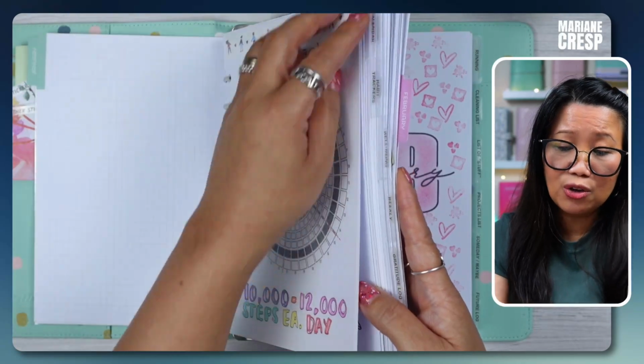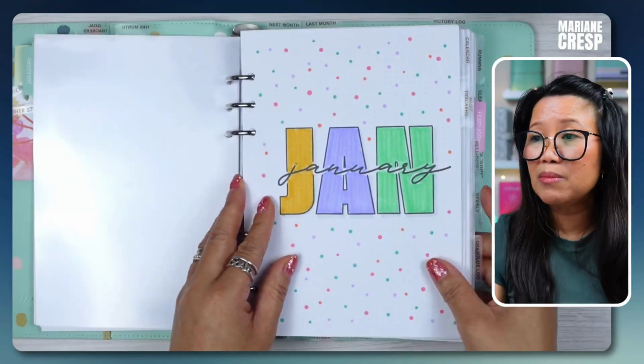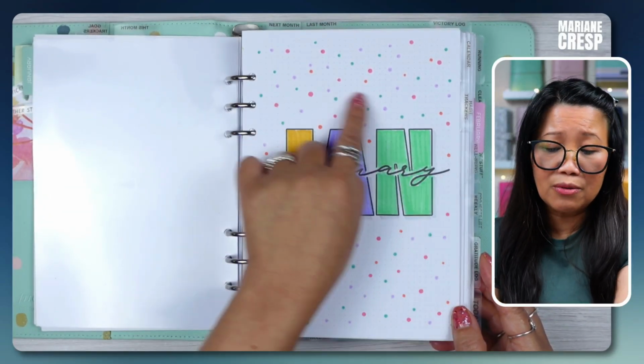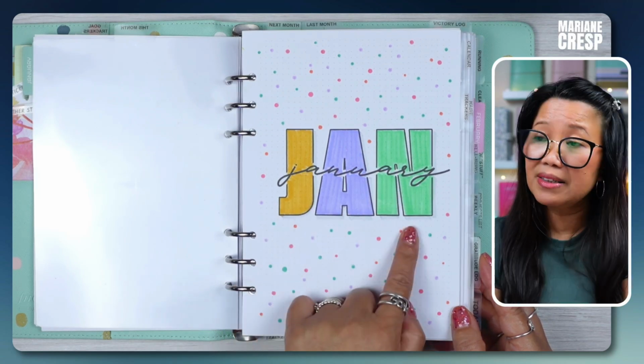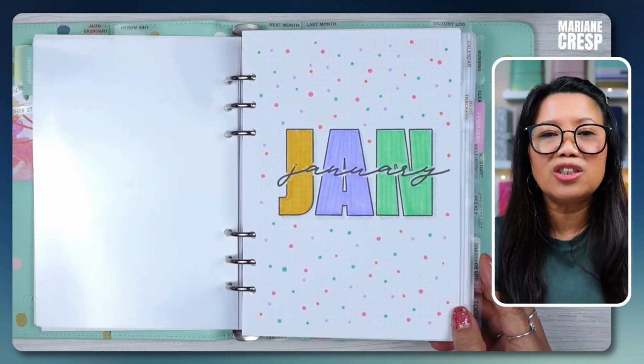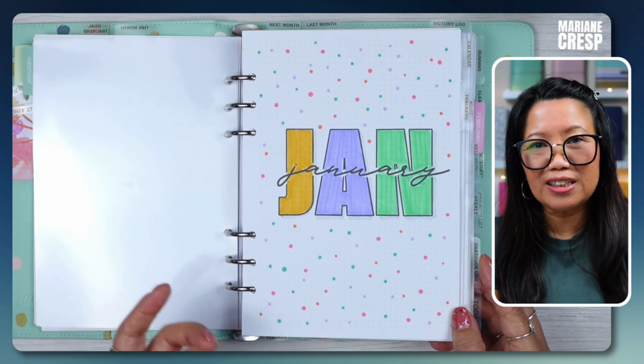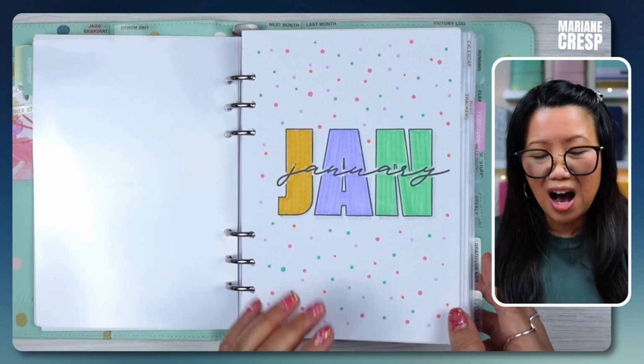So let me show you January. So that was my January monthly cover page. I just did some dots around the empty space and colored in each letter block. So it's just a nice little dashboard or cover page to signify that the following pages are for the start of your new month.